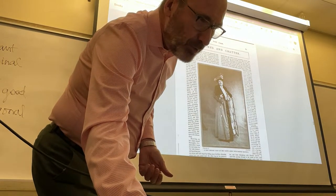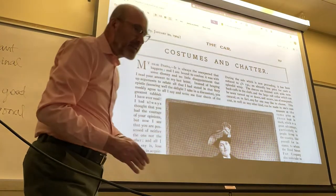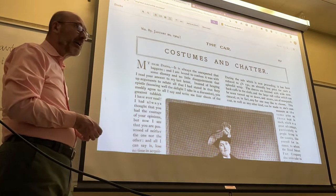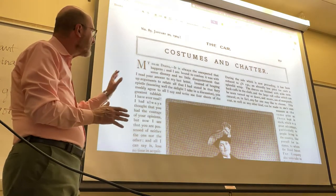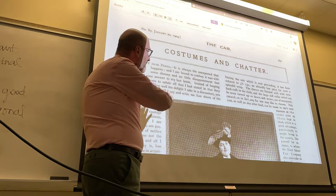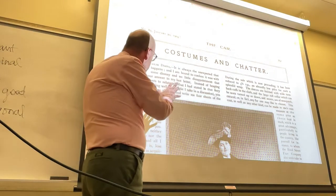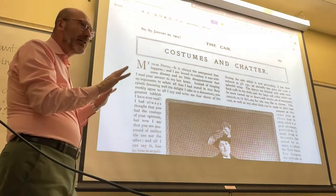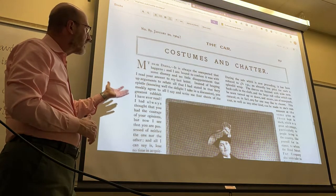Costumes and Chatter is a rubric, and sometimes these magazines have rubrics on specific topics that you can follow. Once you've identified something that is promising, then within the same volume, you may be able to find 10, 15 instances, iterations of this rubric. And once you think you have something, then you can compare different texts and decide which one would be the strongest.